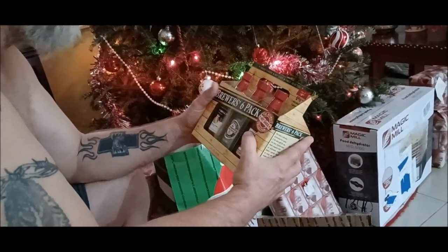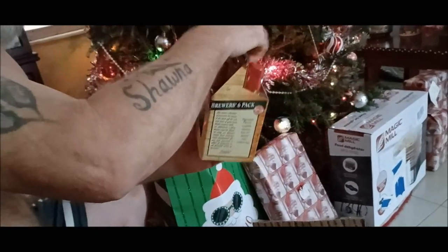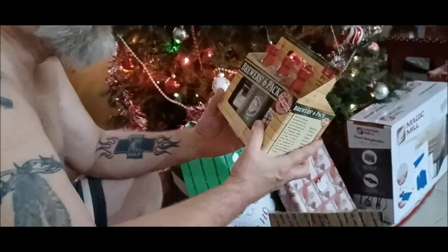0% alcohol content. I'm sure somebody's picked this up. I'm going to try this. Yep, probably. That would have been something. Thank you, Mama.